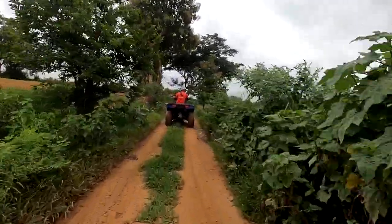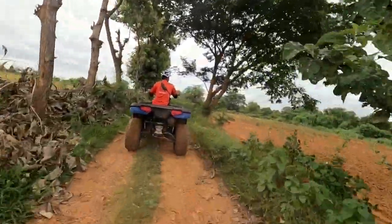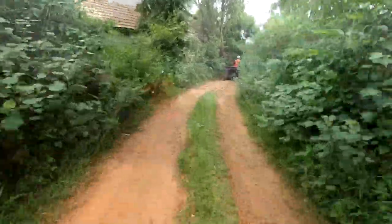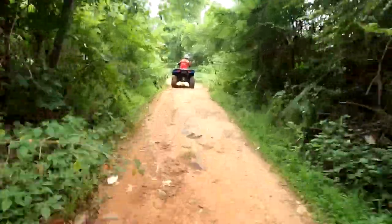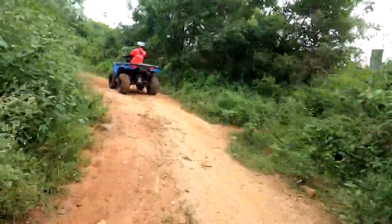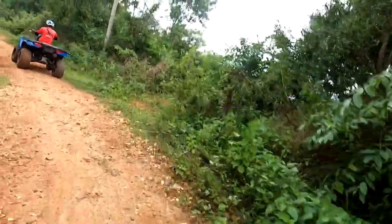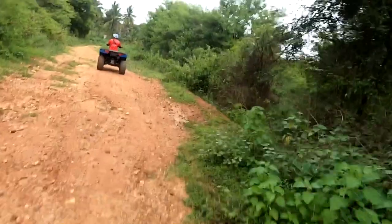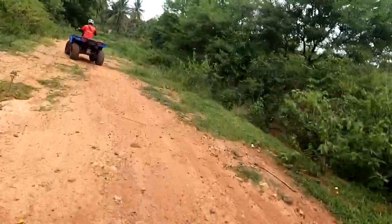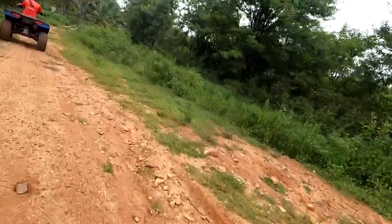So we had to go through that muddy puddle, and the next stretch I really liked. You can see a lot of bushes and trees all around. Take a minute or two and enjoy the nature. I had a good time on the quad bike, so we kept driving.